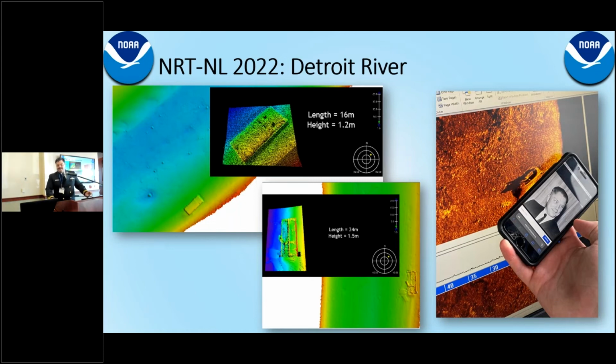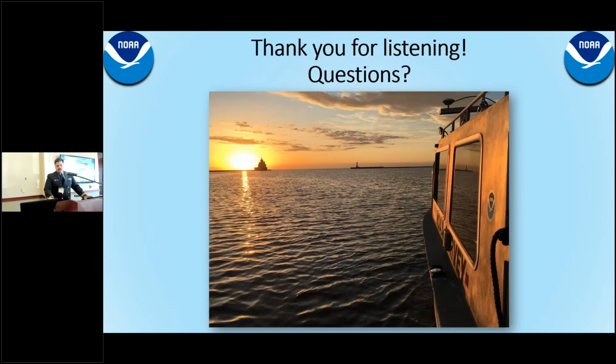But mostly multi-beam work besides camera. We only got out to play with it, to train people, for about a half day. So that was largely our Detroit River project. It was pretty productive, and we got a lot of good work done out there. So I believe that is it. So thank you for listening, and if there's any questions, I can take those too.